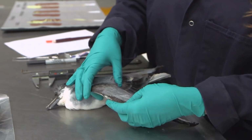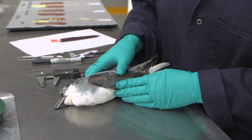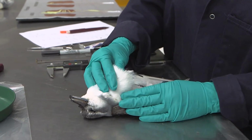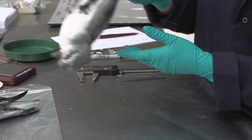Another thing we look at is some fringing on the feathers. Some of the younger birds have a white fringing. But the easiest way is to do a dissection and just have a look inside. Because they have really thick feathers, I've actually already got one I've taken the feathers off. It's always handy to have one prepared.